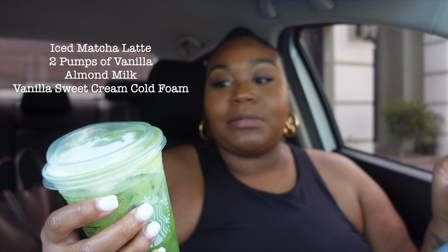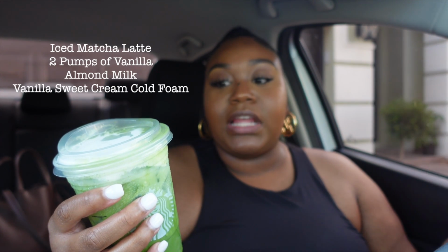All right, so the next one that we're gonna try is gonna be the iced matcha latte with 2 pumps of vanilla, almond milk, and vanilla sweet cream cold foam. Now, usually I get it with oat milk, but this Starbucks did not have oat milk, and you don't necessarily have to get oat milk. You can get almond milk or regular milk. It just depends on what you're into. But I usually get it with oat milk. They didn't have it, so we got almond milk. But I can drink it with regular milk as well.